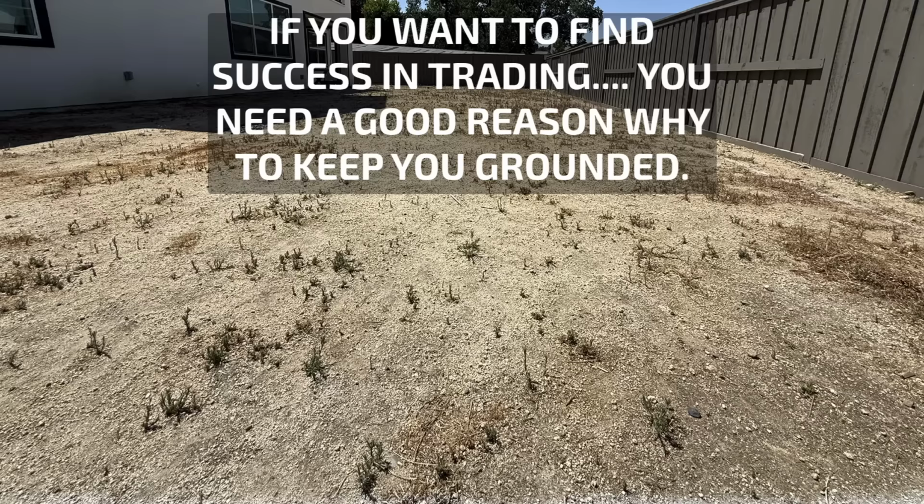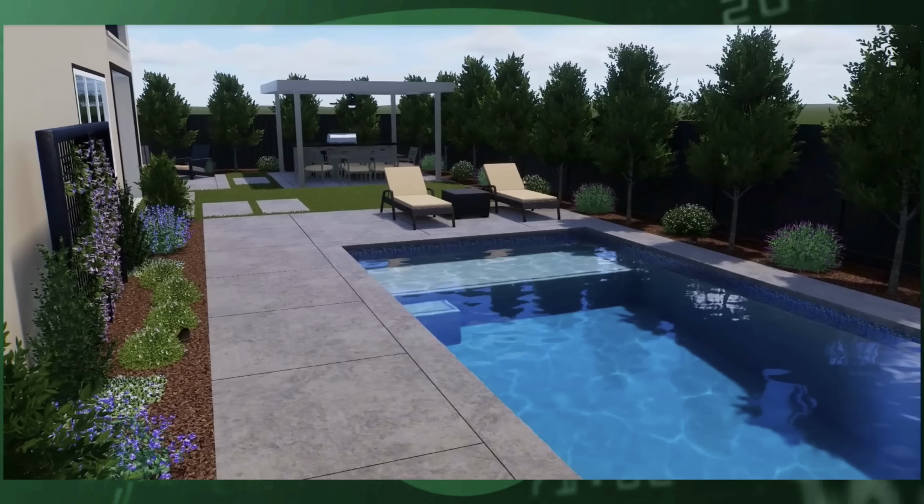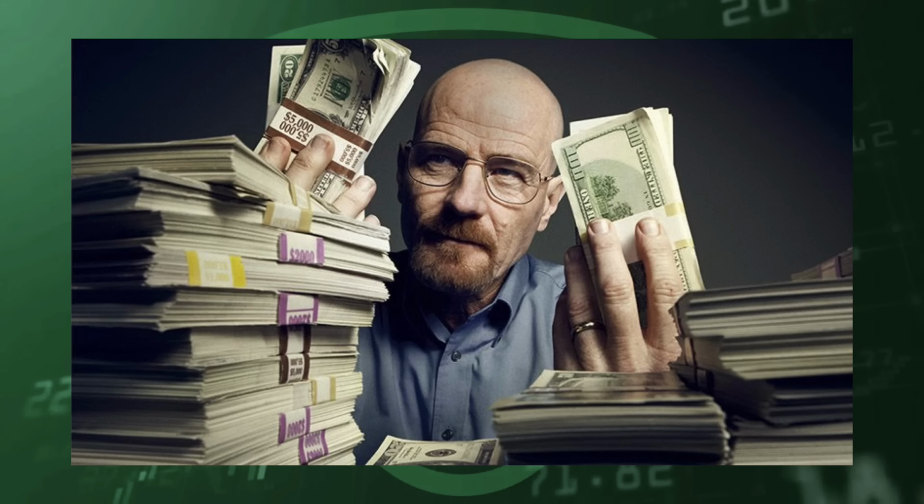Let's start with my why. My why is simple. This right here is my backyard, and well, I don't want this backyard to look like this much longer. We recently bought a new home and moved into it, and when you have a new home built, you typically have to design a backyard, and if you don't know this, designing a backyard takes a lot of time. This is kind of what we're looking to do here, and it's a lot of money.